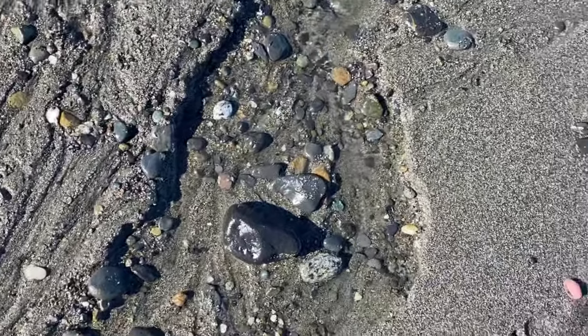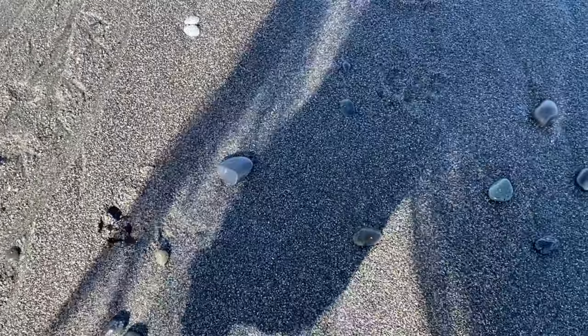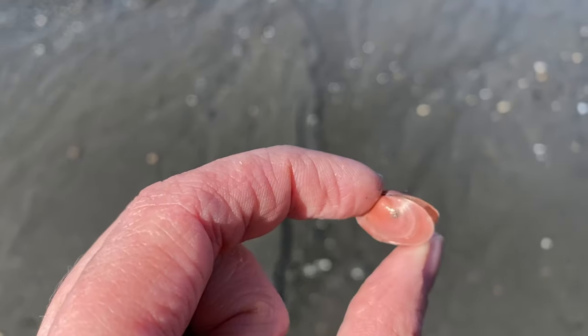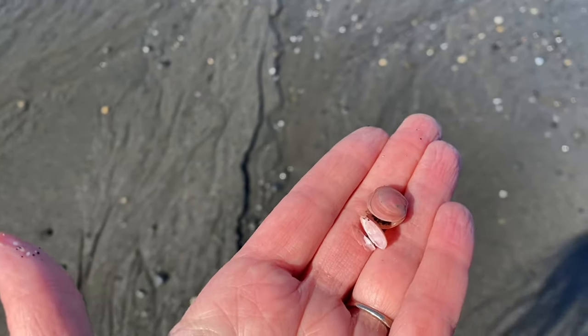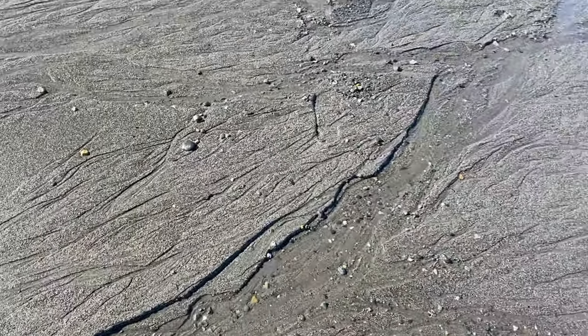See if we can find any. Oh, here's another pink one. Look at that. I washed my hair so it doesn't get wet. Look at that. It's the same color as my skin. How odd. I don't think I've noticed them pink before.